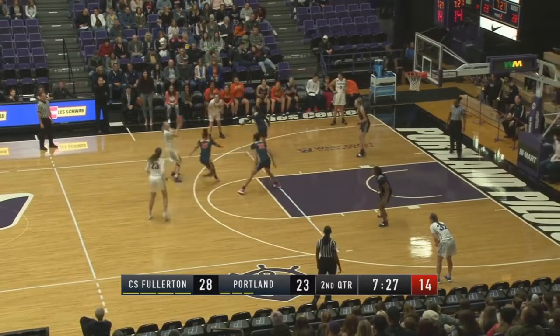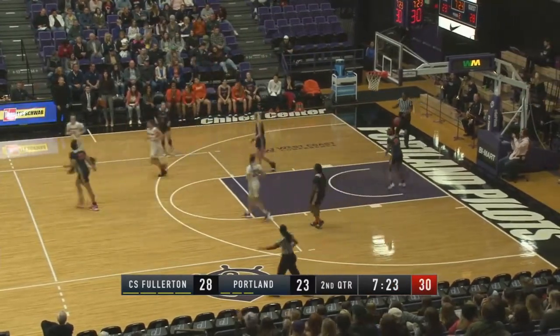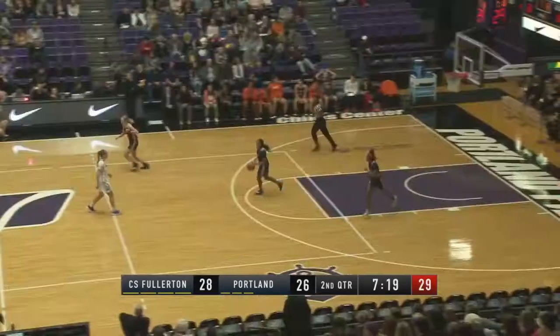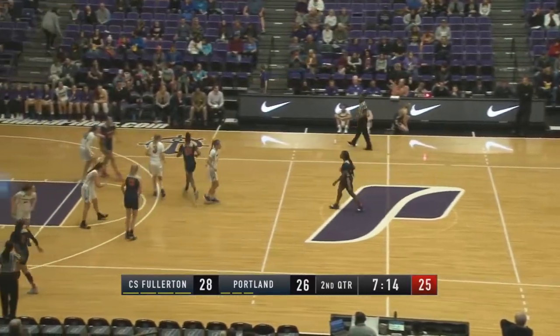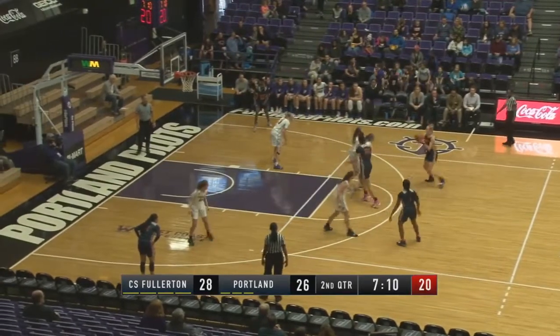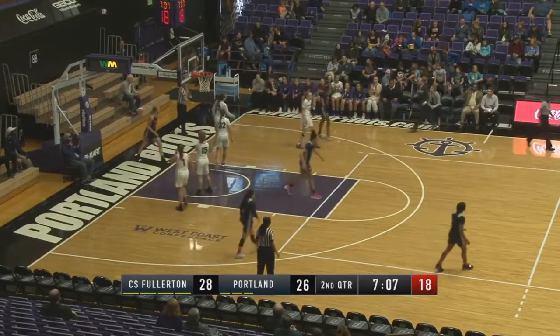Matz finds Spencer. She'll take the long three. Why not? And Spencer just keeps stepping up and hitting those threes. That's her third one tonight? She's 3 of 4 from three-point range. Pilots are 5 of 12 from downtown. Cal State Fullerton is 5 of 7. Brook put it on the floor. I think she took an extra step there, yep.